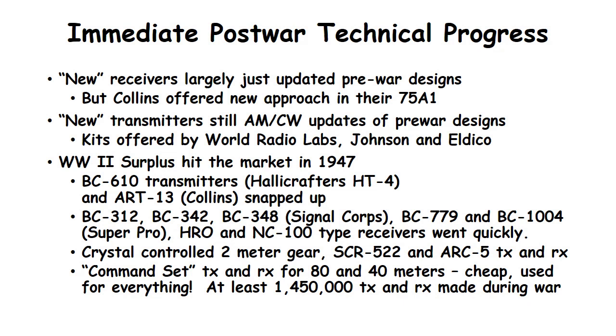There was crystal controlled 2-meter gear. The SCR-522 and ARC-5 sets that got a lot of hams on 2-meter AM. And then there were the command sets. They were basically transmitters and receivers for the range from 3 to 9 megahertz. There were some low-frequency receivers as well. There was one that covered 455 KC and was used as a Q5er to improve the selectivity of superhets that had 455 KC IFs. But command sets were wonderful. There were almost 1.5 million transmitters and receivers made during the war. A lot of them came onto the surplus market, and they were used for everything.